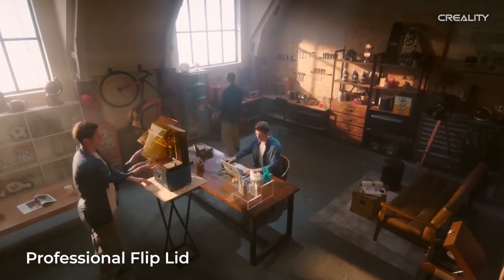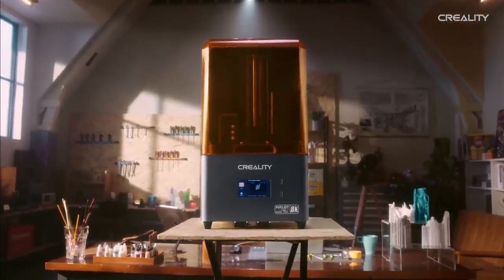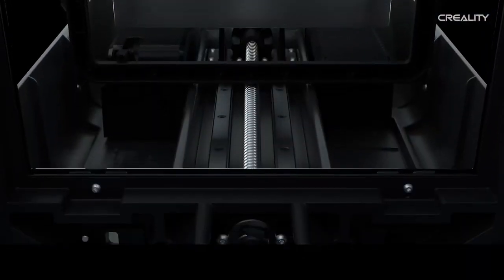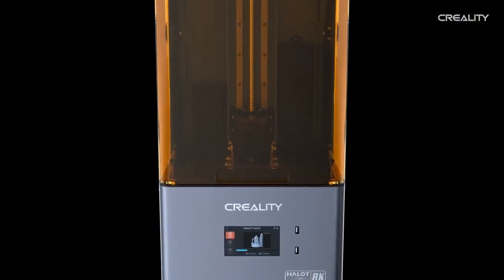UV LCD and/or LED technology. These printers utilize UV LCD or LED curing technology to solidify layers of resin, enabling fast and efficient printing processes with precise layer curing.